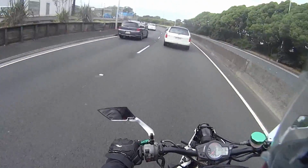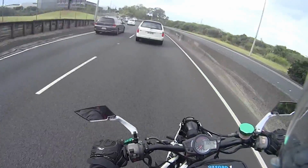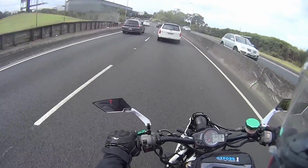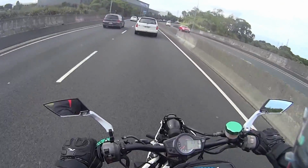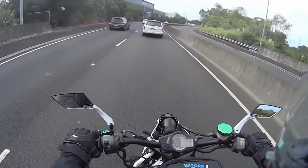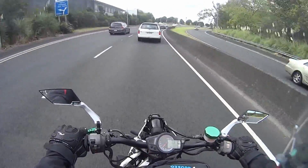Finished work, walk out, see the bike sitting there, looking a little bit sad. So I jumped onto it and took it across to Cycle Trends over in Takapuna, over on the North Shore. So I got a tunnel in the bridge. Should be able to insert some tunnel footage here, hopefully.